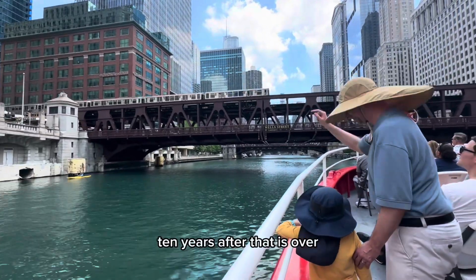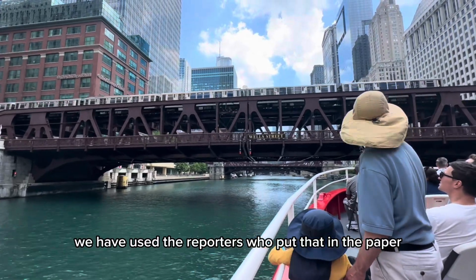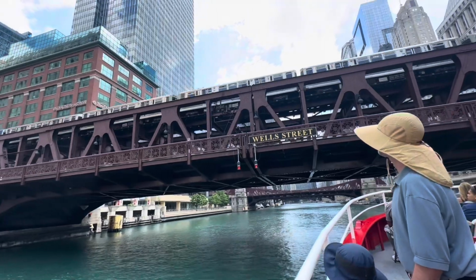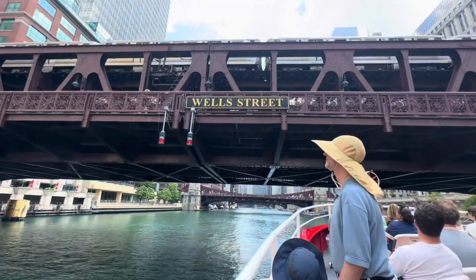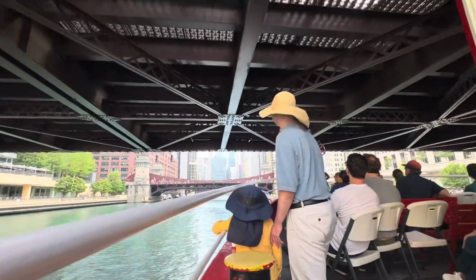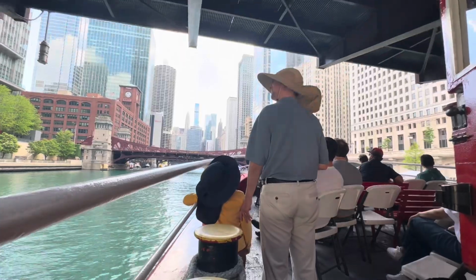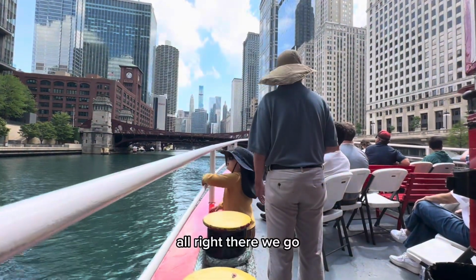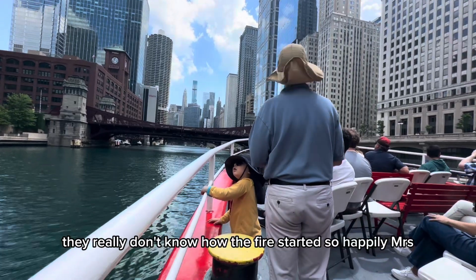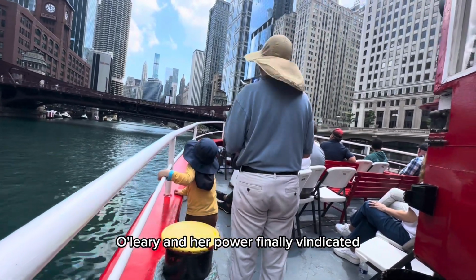But 10 years after the fire, the news reporters who put that in the paper admitted they weren't sure how the fire started. They just needed a story for the news that week. So happily, Mrs. O'Leary and her cow were finally vindicated.